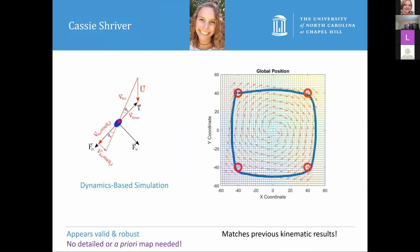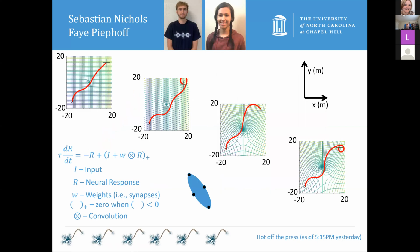Okay, so everything I've told you about till now just sort of assumes that we can sense inclination and intensity, and then we can just use that. But if you're an animal, you've got to process that information using the nervous system. So how do we do that? And the answer is Sebastian and Faye. Faye just graduated from UNC undergrad last year, and Sebastian is doing an honors thesis right now. He's getting ready to graduate this spring.